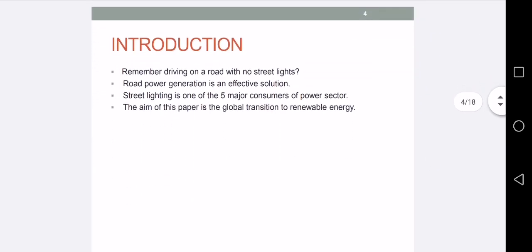So let's get you introduced to what energy harvesting using kinetic energy really is. Basically, imagine you're driving on a road and it's night, and there are no lights, so you cannot navigate your way through. We've all been there, and it's a bummer. So we can employ other sources of electrical energy on the road, and that will help in restoring the electricity on that particular highway or road. This paper addresses that problem.